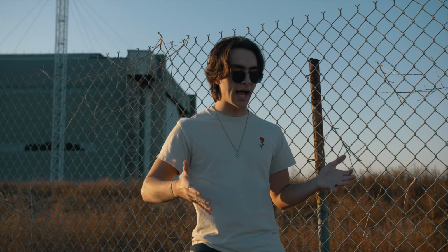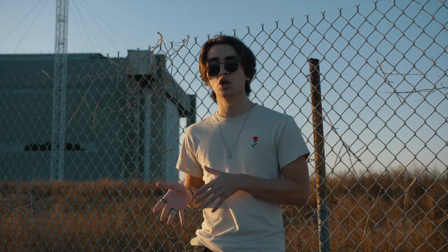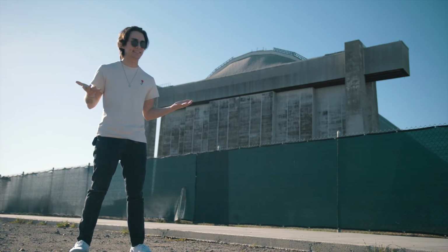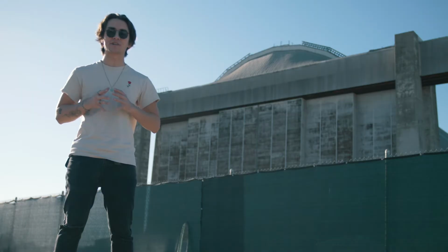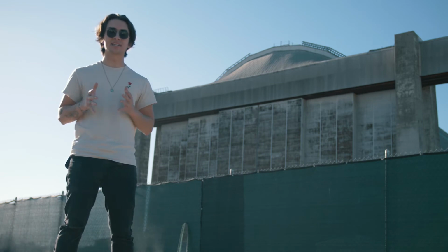Now, I'm not gonna lie, I can't find any record of what happened to the airship after 2013. So if you know, make sure to comment down below. Time will tell what actually happens with this complex. All I can say is, these two massive hangars stand as living history of airship combat. And that, ladies and gentlemen, is the story of the Tustin hangars.